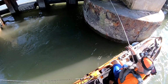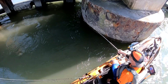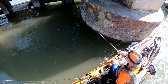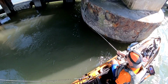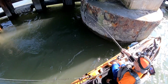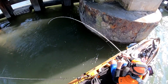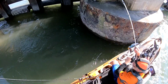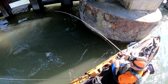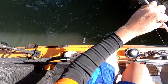So generally speaking, I usually won't spend more than 5 minutes at any given piling unless A, I've caught a fish, or B, I'm losing bait. In this case, this is probably about the 7th piling that I've tried, and this will be the last piling, as this is where I'm going to find the fish. At the bridge.